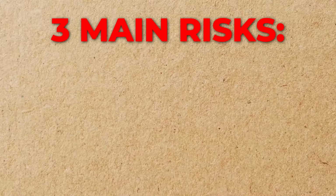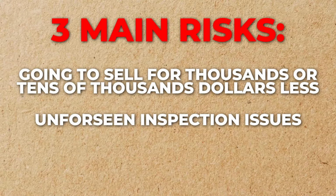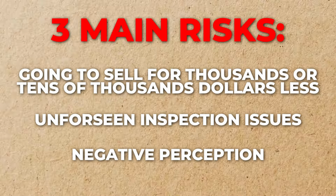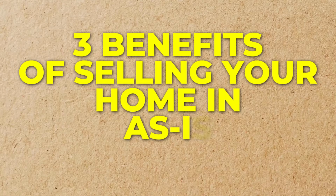So I talked about the three main risks: you're going to sell for thousands or tens of thousands of dollars less, the unforeseen inspection issues, and the negative perception. But now I want to talk about the three benefits of selling your home in as-is condition. The first benefit is a quick sale.